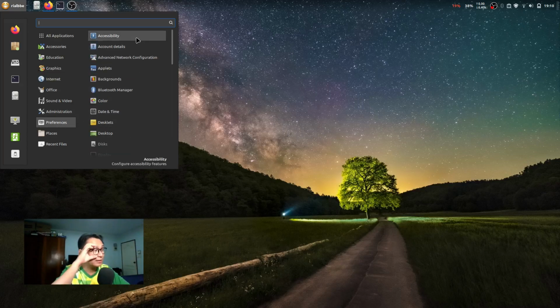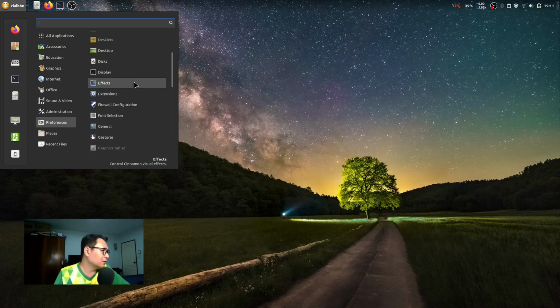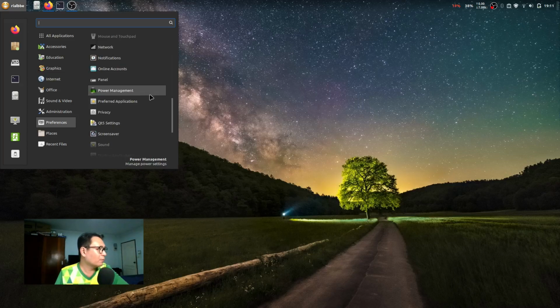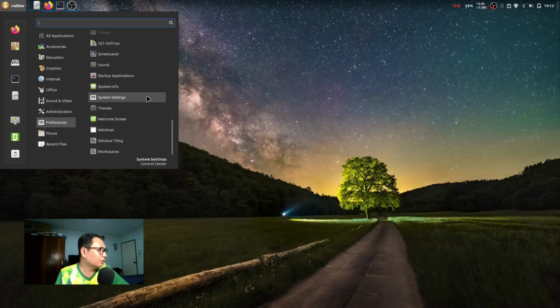For the preferences, we have the accessibilities, we have the account details, network configuration, applets. Background for your desktop background wallpaper, of course your Bluetooth, color, time and date, effects, extensions, firewall configuration, fonts, general information, hot corners, inputs, keyboards, language, mouse and touchpad, power, and all your preferences right here. Even your system info, your system settings, themes, and so on.